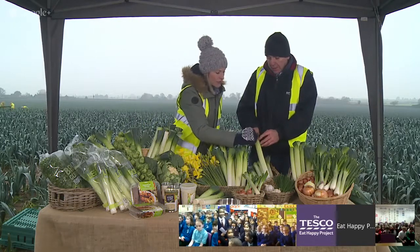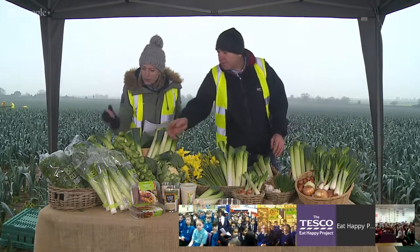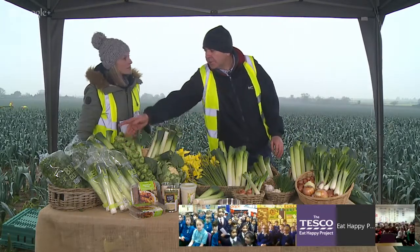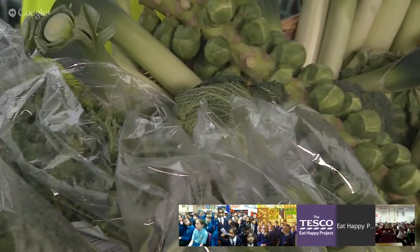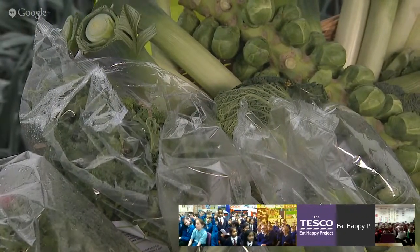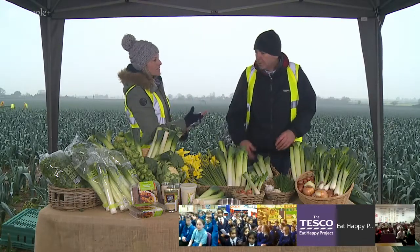Okay, so let's have a little feel. Yes, they are. And then these are winter vegetables here as well, aren't they? And so they've all got really, really tough leaves. The kale there, for example, if you scrunch that in your hand, you can see how tough it is. Great. And they're from a particular family, aren't they, leeks? The allium family. That's right.